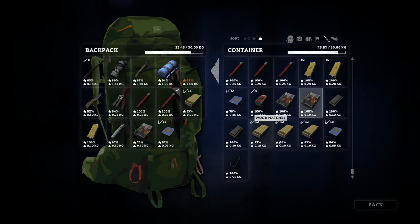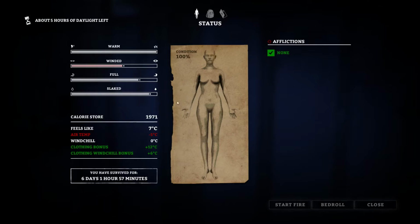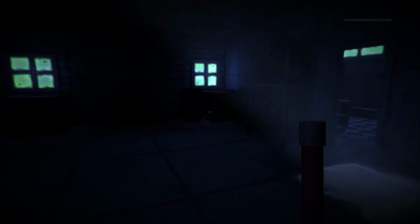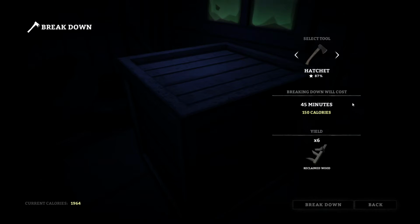Let's see, what else did I put away? I put away a bunch of matches. I'm only carrying the bare essentials for matches. However, we do need more wood. We're really, really low on wood. Mostly reclaimed wood is what I'm looking for right now. So we only have 5 hours of daylight left for this current session. So we will be spending some of that time in here, breaking down some stuff to get some wood, because why not? We do have a hatchet, which is great, of course, and this will give us 6 pieces. That should really do us for the day, I think.